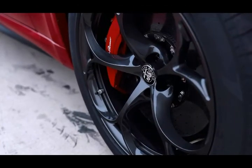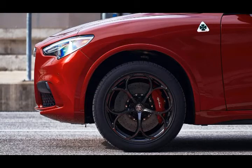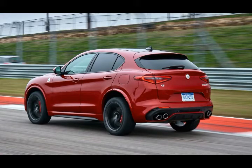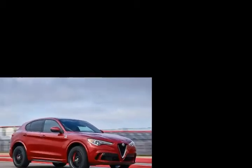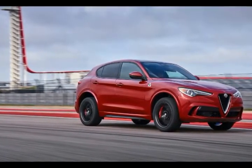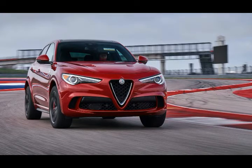The Quadrifoglio's track prowess was already borne out by the record-setting 7 minutes, 51.7 second lap at the Nürburgring, but I'm more than happy to double-check its abilities on Circuit of the Americas. The expansive 3.4-mile track outside Austin, Texas, is big enough that I see more than 130 miles per hour before braking zones, while the myriad different corners highlight that it's just as good going fast as it is slowly.